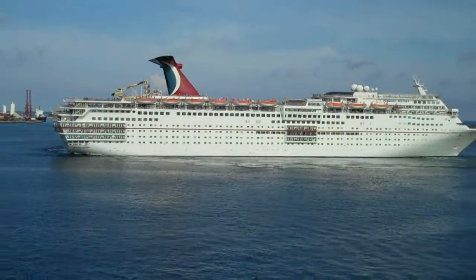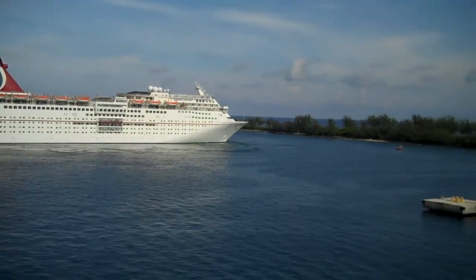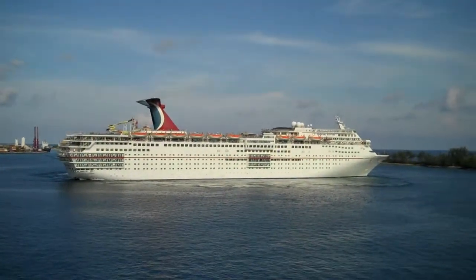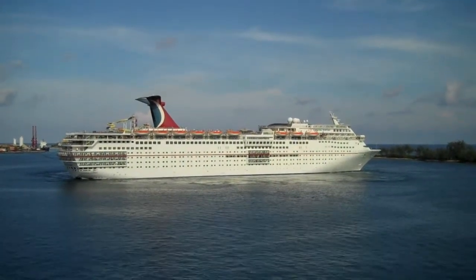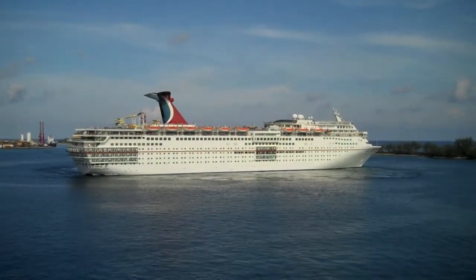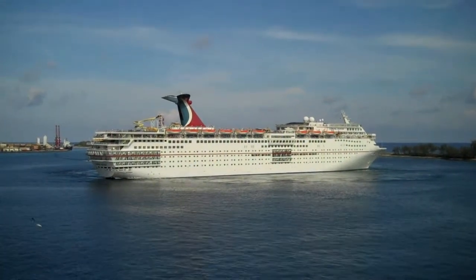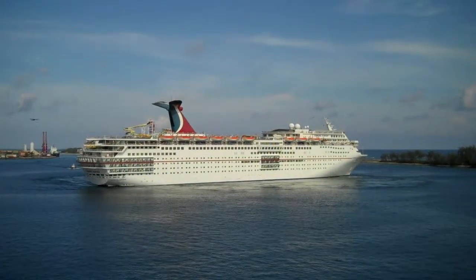It enables the ship to do a 360, and you can tell here there's not a whole lot of room to maneuver. As I said, we're docked here in Nassau, and the Ecstasy was coming in straight on and basically stopped, and now they're doing this 360 to back in so that when they leave tonight, they can just head straight out. Of course, with us, we're going to back out, do a 360, and then head straight out. But it's always interesting to me to see a cruise ship maneuver like that.